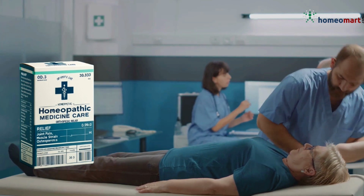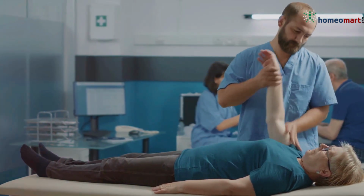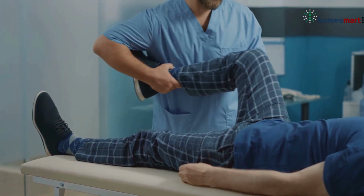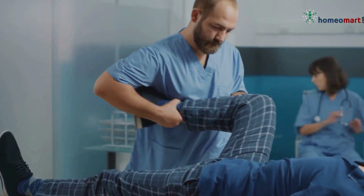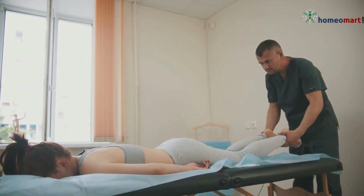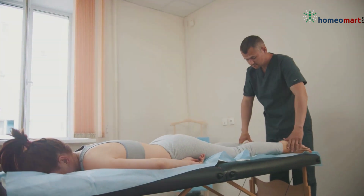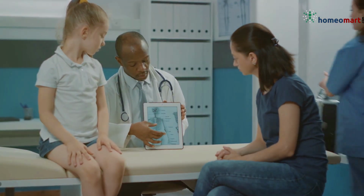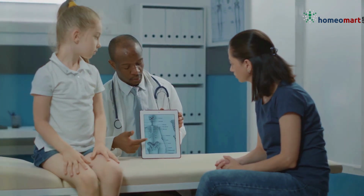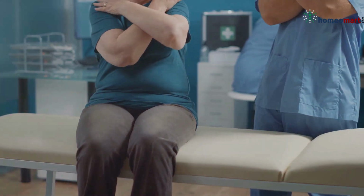Homeomart offers a comprehensive range of homeopathy medicines specially formulated for orthopedic healing. Each product is designed to cater to various orthopedic conditions, providing relief and aiding in recovery. The treatments are thoughtfully designed to support your body's natural healing processes. They offer a more natural approach to orthopedic care, making them safe and effective options for all ages.